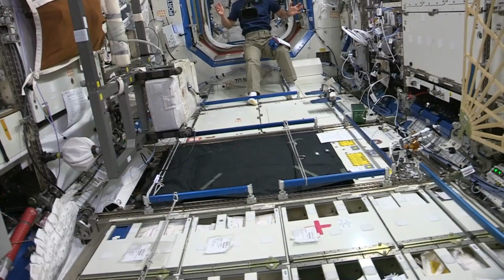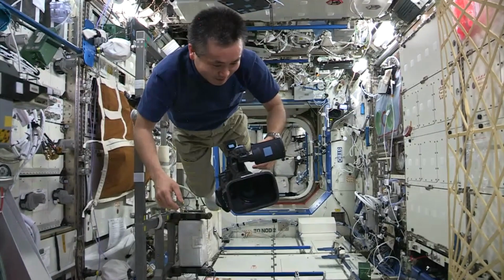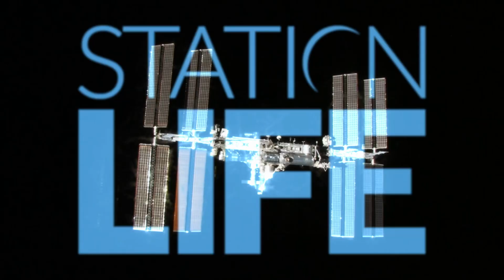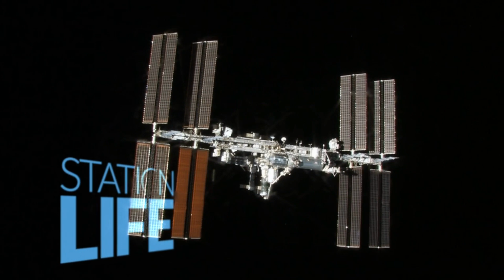See Koichi in the camera coming closer again. It's just due to the acceleration, constant acceleration. It's an 8-minute burn by the Progress vehicle. That means we'll have 8 minutes of constant acceleration. This pushes the space station into a higher orbit.